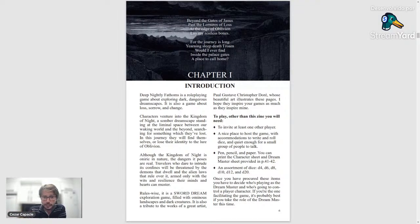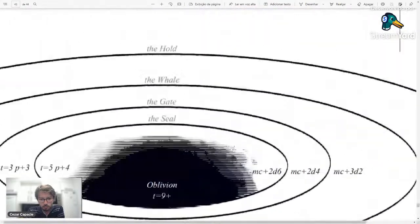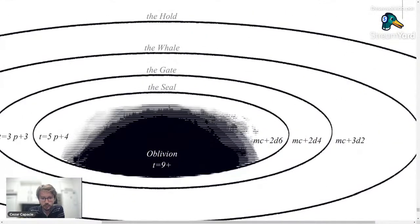Okay, so this is a role-playing game about exploring dark, dangerous dreamscapes. It's also a game about loss, sorrow, and change. Okay, characters venture the kingdom of the night. It's a dreamscape, a liminal space, searching for something they lost. They'll find themselves or lose their identity to the lure of oblivion. Okay, so going back to the end, I remember I saw oblivion right here. So it's actually capital O, so it's a game term.